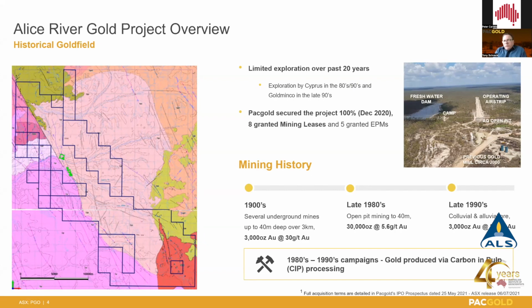So you can see we've also got an operating airstrip. This is still an airstrip, and we use that airstrip. It's got a weekly mail run that comes in to service the local property. We're on Alice River Station here, so it's a cattle property. There's an established camp here, a large freshwater dam, and there's an old mill here that was an old CIP plant. It's not the sort of plant that you'd restart, but it certainly is an example of how they processed the previous ores here.